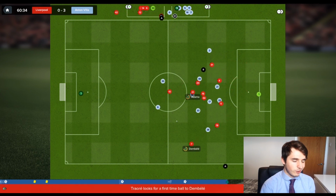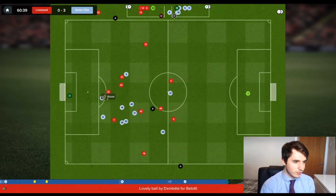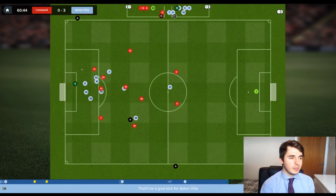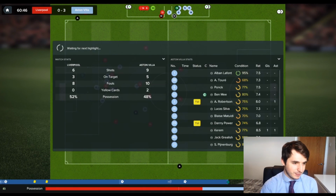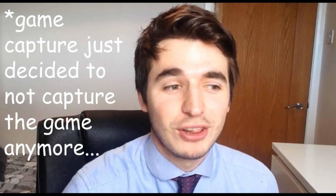Oh, yeah, he looked frightened. And they come away with it. Ousmane Dembele into Belotti. Ooh, narrowly wide there. And we keep our clean sheet. And there we have it. 3-0. Lovely stuff. And evidence suggests that it's our year.